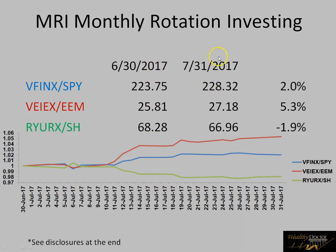Last month data, this month data. S&P 500 index went up 2%, the emerging markets went up 5.3%, and the inverse fund went down 2%. So you can see graphically that, remember last month we were relatively flat, while the markets continued to be relatively flat for around 10 calendar days. Then the markets started to take off.